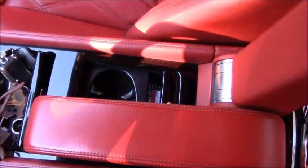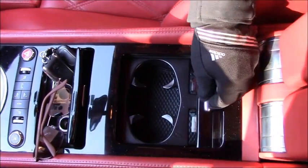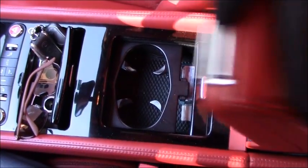Now the actual armrest, I was really surprised that the two-piece top is actually really a nuisance, and it wasn't very attractive. The actual space in there is okay, but that two-piece system I really didn't like.